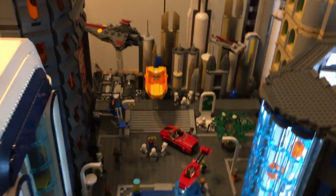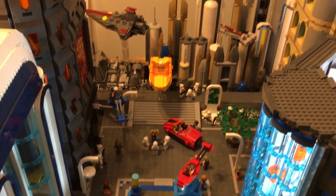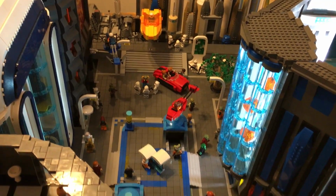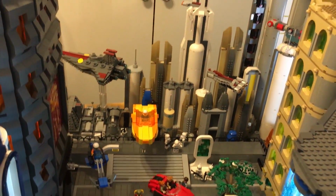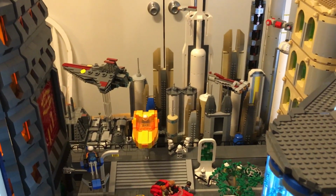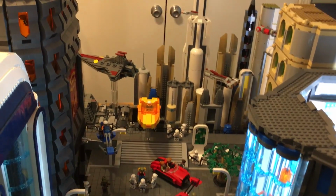Let me know what you think of this. This is by far the biggest MOC I've done. This is not the most expensive one I've done. A lot of these pieces I've reused from other things I've done, but yeah, let me know what you think about this. Does this work? Does it not? Is it too much? I don't know. Again, it was just an experiment, just to see what it would look like.